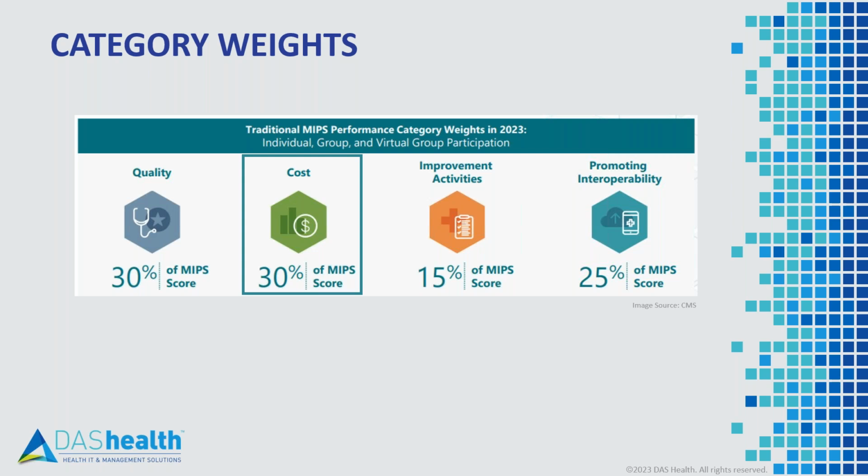So your performance across the MIPS categories, each with the specific weights, which you can see on the screen, will result in a MIPS final score of 0 to 100 points. Your MIPS final score will determine whether you receive a negative, neutral, or positive MIPS payment adjustment. Your MIPS payment adjustment is based on your performance during the 2023 performance year and applied to payments for your Medicare Part B covered professional services beginning on January 1st of 2025.